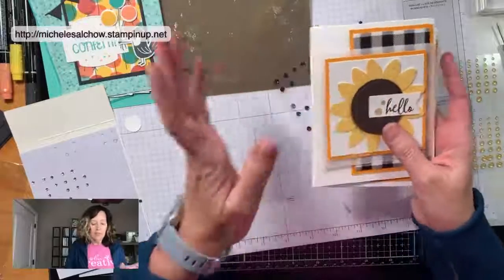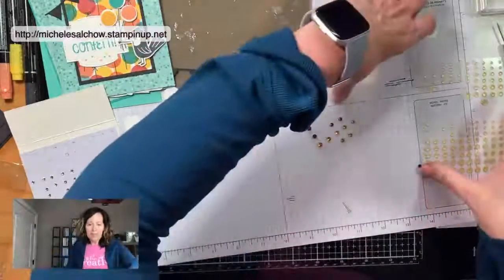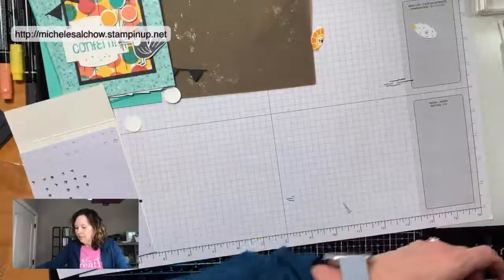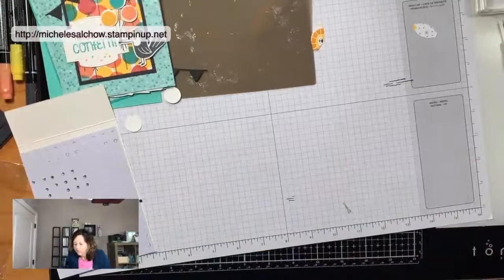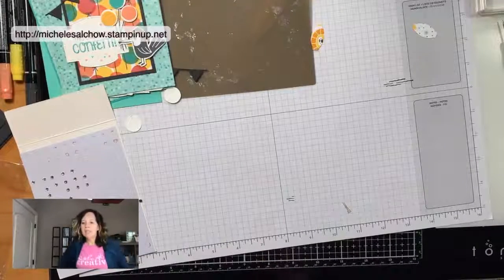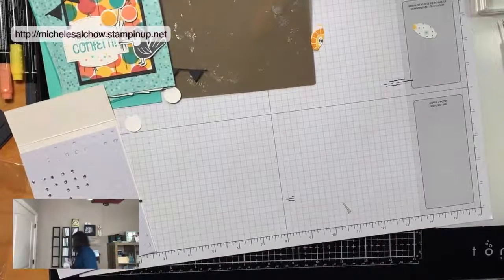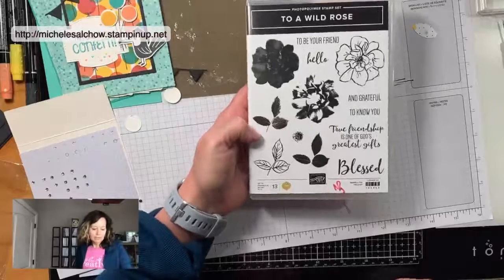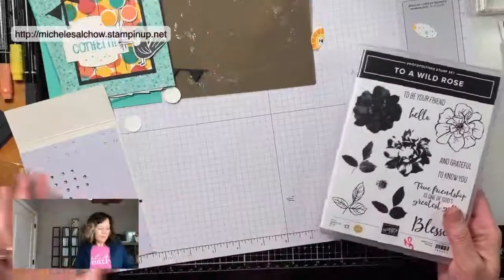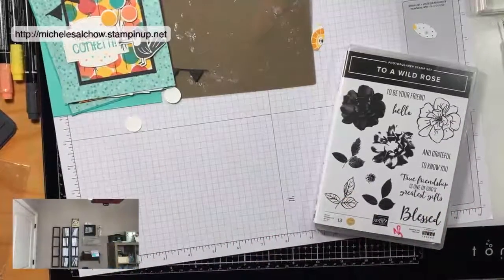All right. And to do an envelope for that one, I think we would just have to stamp something. I don't have designer series paper to go with it. So, and of course, same thing for the inside. We could stamp one of the greetings from a wild rose or any other greeting. True friendship is one of God's greatest gifts. That would be awesome to put on the inside. How do I have another set up?